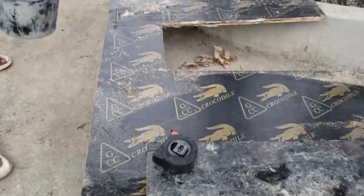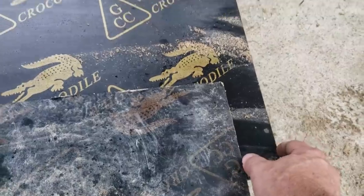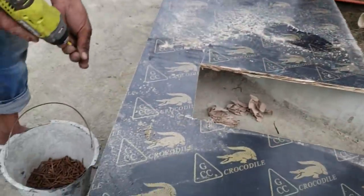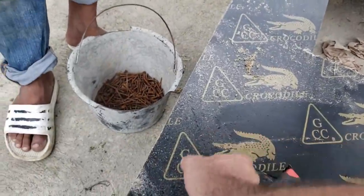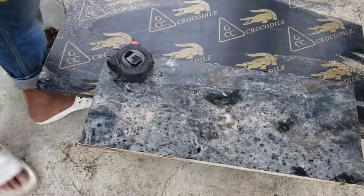All right, so we're gonna screw this piece on here. We wanna leave it down for the cocoa lumber here at the top. That goes around the beam. And then we have a piece of cocoa lumber right here too, so that should work right there. Screw it right there.